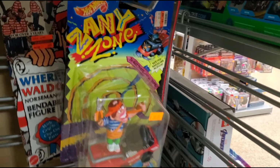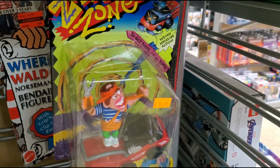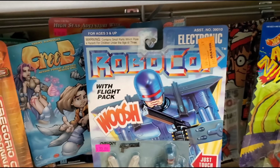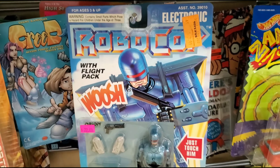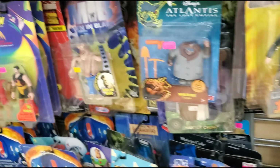And holy crap, talk about blast from the past. I don't even remember this damn thing other than I had it as a kid. It was like some weird looking dude on a lawnmower. And I also remember having this RoboCop with the flight pack thing from RoboCop 3. Crazy stuff.